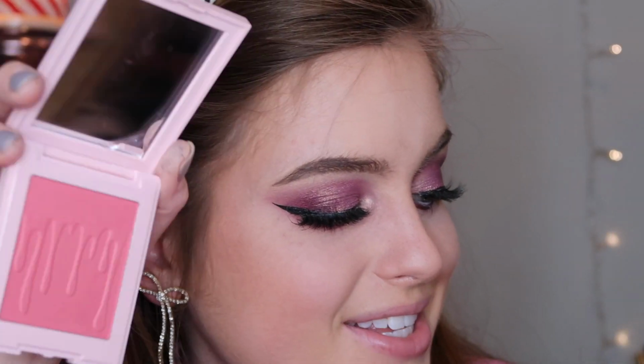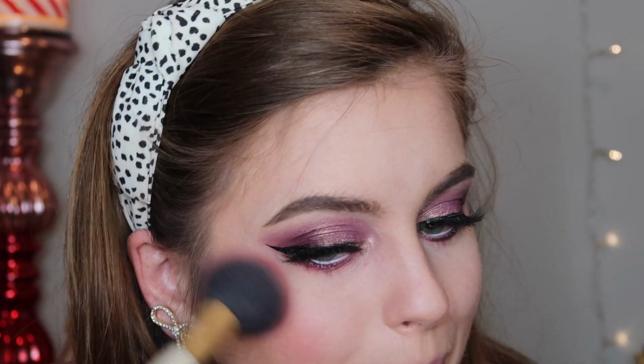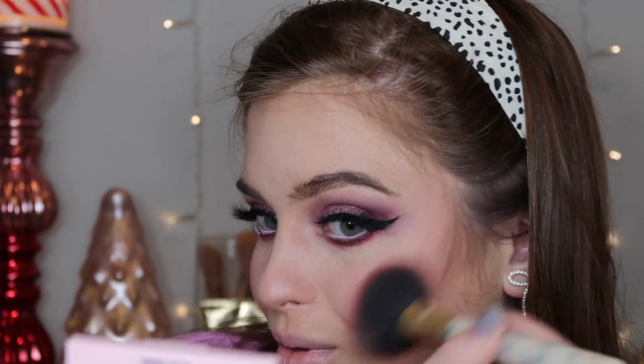Let's see. Okay, so it's a little bit darker than I thought it was. Even though they had a sample, it just seemed lighter, but I love this kind of color, and I think it's going to be really pretty with the eyes, so I'm just going to go in with a little bit. I'm not sure how pigmented it is. I think that's pretty. I went in with a lot. What's expected from Claire.